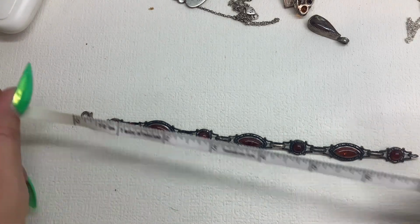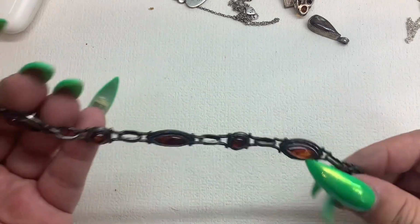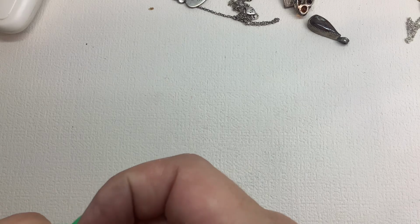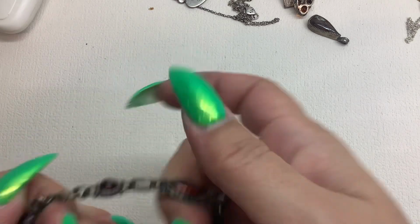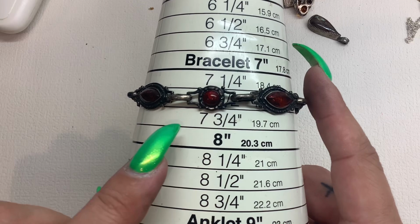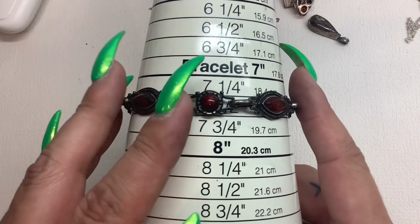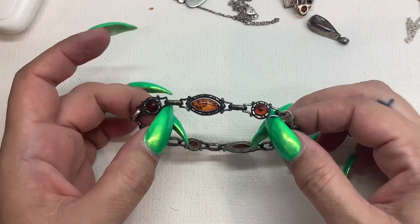All right, so this one is 8 inches. Now let me just see if that's still true though, because when it's clasped, it could be a little different. Let's see. Yeah, see, you always want to close the bracelet and put it on the mandrel because of the width. It starts to take away at the length. So it's 7.5 inches. Really, really, really pretty.